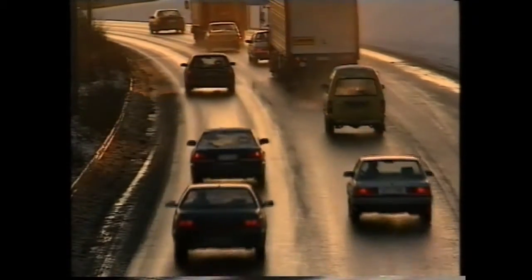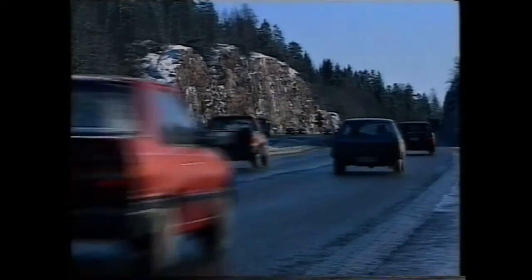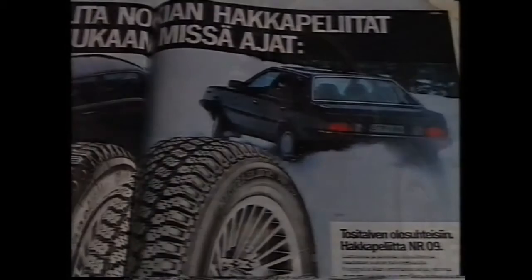But it's the driver who is in control of the car. He or she has to drive according to the weather and any other conditions, or at least should. In the final event, the safety of a winter drive rests with the driver, but good winter tires can be decisive. What is a good winter tire?